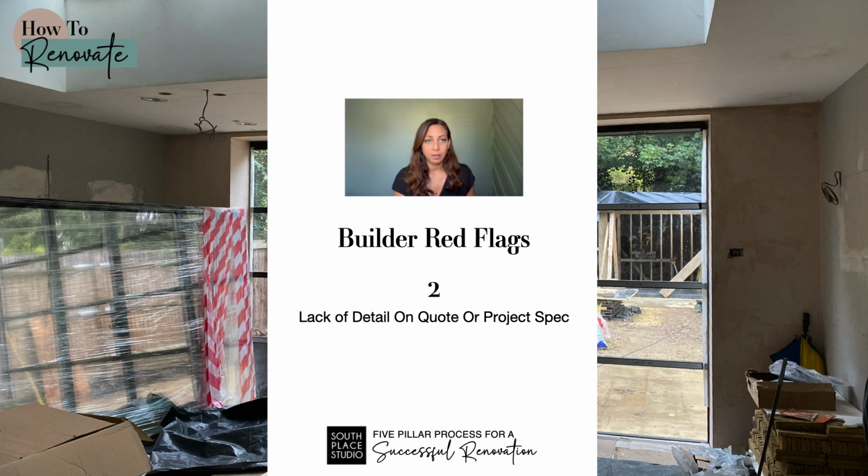this is a red flag, because I need to know as a renovation consultant, when I put forward a quote to my client, that that builder knows what he is doing, and that he knows the process, and that he knows every single step that needs to be included. And another reason why this matters is because if it's not clearly listed out line by line by line, then this also leaves you open to loads of exclusions.